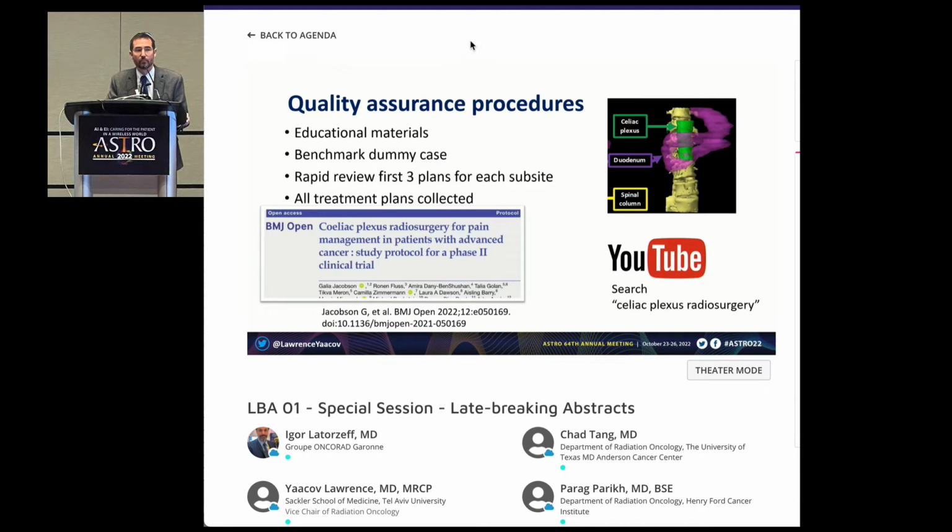It's not trivial to radiate the celiac plexus due to the presence of bowel, and so we created robust quality assurance procedures, including educational materials, a benchmark dummy test that was mandatory, and rapid review of the first 3 plans from each subsite. The protocol itself has already been published by Gali Jacobson, who today is at MD Anderson, and that's available, and likewise there are a number of YouTube educational videos which you're welcome to watch.